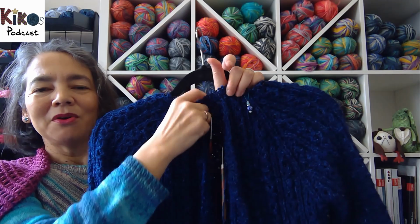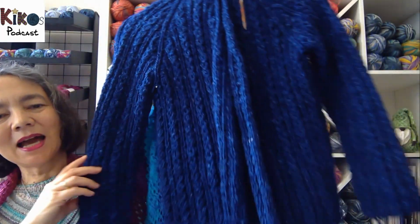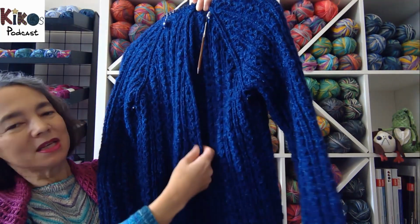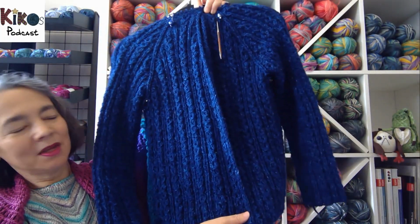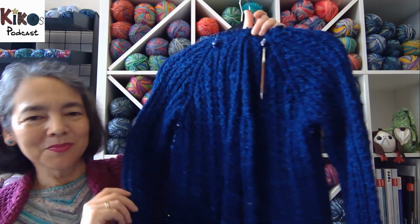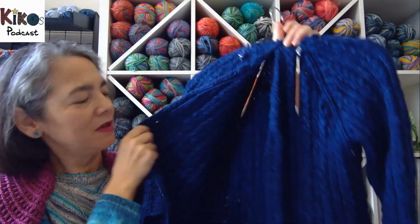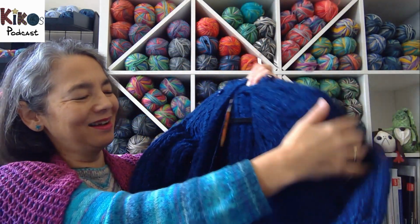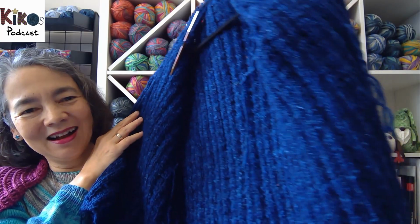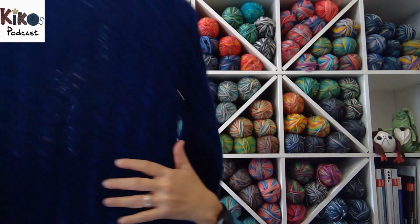But most of the cardigan is done, and I'm really, really happy. I'm very happy with the size that it came out. Yeah, so nothing to complain about there. Just need to sew the 2 seams, weave in a million ends, and then do the ribbing at the neckline. So we'll see. Maybe I'll finish it this week.